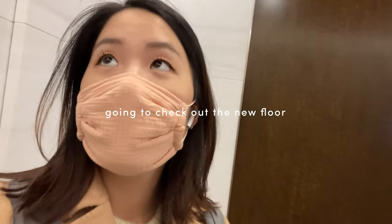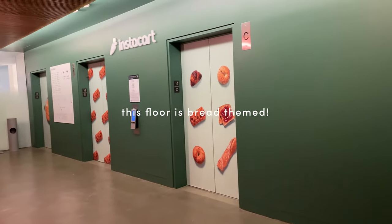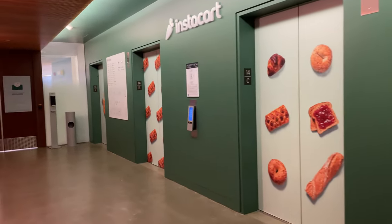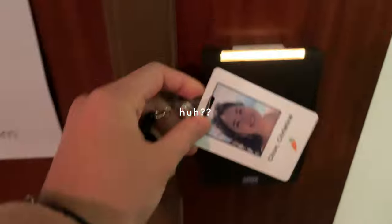We have a new office floor that I'm gonna check out. It's on a whole new floor that used to not exist. Oh wow, this is a breadth. Floor. Okay. Oh, they have food. Yes, I can see food. No. Can't go in.